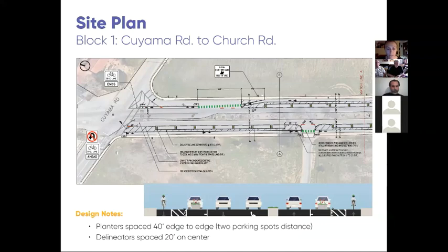So, basically what we've noted on this page, like I said, is the planters there. The planters are going to be, I don't know, can everybody see? Well, I guess it's hard for everyone to. Tony, can you see my cursor? Yeah, I can see the cursor. Okay. So here are the planters that are going to be in the on-street parking lane.